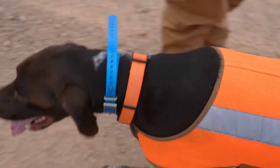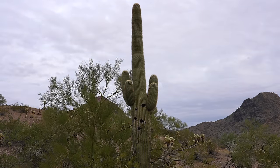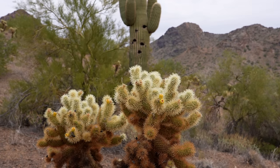Poor Adam. Put him in the Jeep for a bit, this is cactus central. Although he definitely does not like wearing his booties. If this happens again, we're going to have to put them on him.